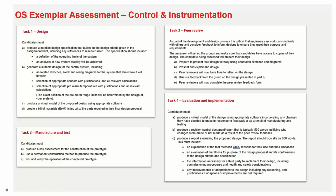So design, manufacture, test, peer review and evaluation. In the design there's the definition of the operating limits, analysis of how the system stability will be achieved, suitable temperature, and again with some calculations as well, produce a virtual model using appropriate software, and then create a bill of materials as well.